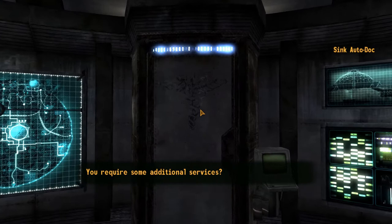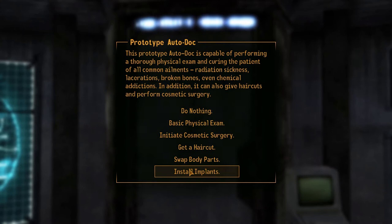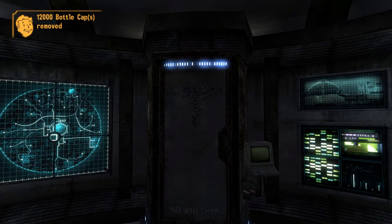You require some additional services? Does this play into our same requirements for, what do you call it? Remember, we needed, like, X amount of endurance? I wonder if this is tied to that. Huh. I mean, we wouldn't have enough endurance to get all of these, I don't think. Let's try. We saved. Let's see if it's tied to the same system. Let's see. Install Y3 implant. There we go. I don't think it is, right? I don't think we would have been able to get any of them, huh?